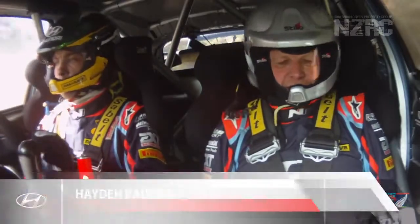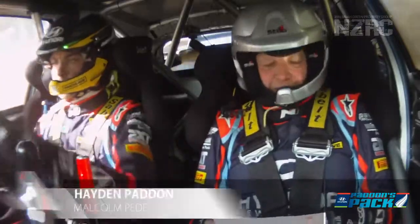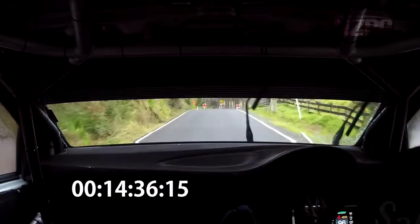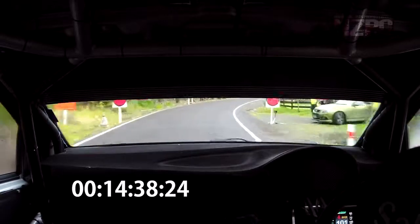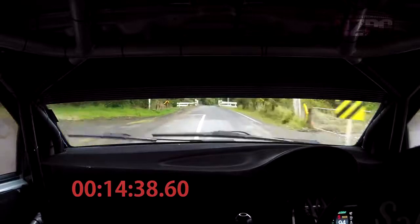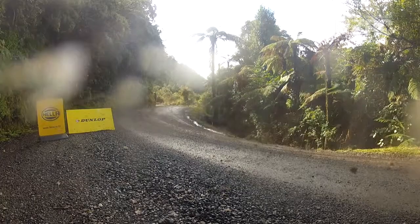12:59.3. How costly will that be for Hayden Paddon now? I think for any other driver, this would be exceptionally frustrating. For Hayden, it's just another notch in the belt, and it's going to give him the impetus to really push in the next couple of stages. 14:38, he's lost 1 minute 40 and the lead. Could this be Ben Hunt's second stage win of the season?